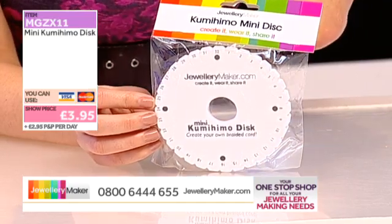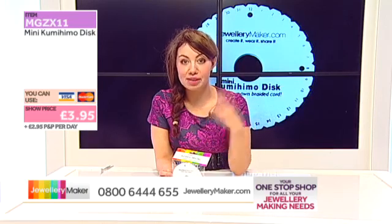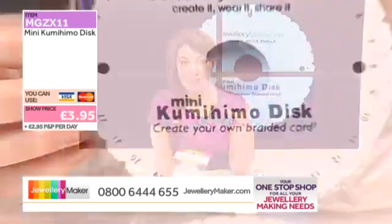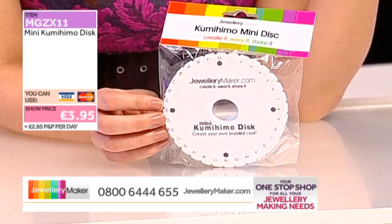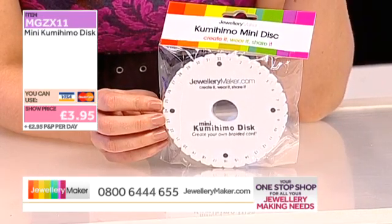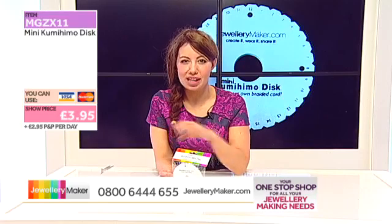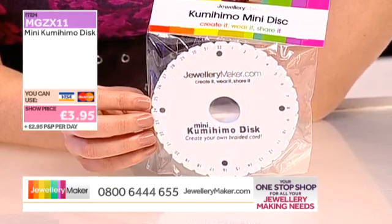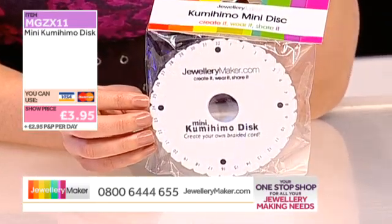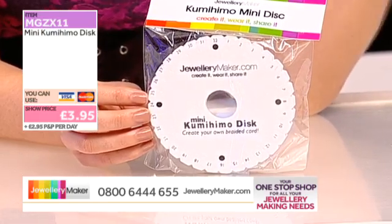It's a really simple trick to take up, and this is your smaller disc, which means it's really portable. It does the same as your large disc, but it's just a little bit more portable. I have a couple of these because sometimes I'll start one off and then maybe I want to do something a little bit different in a different colourway, so I'll start that off on another one. You can have as many as you want at £3.95. It's so usable, so portable, and a really fun technique to use.